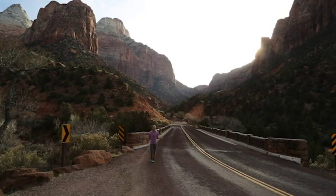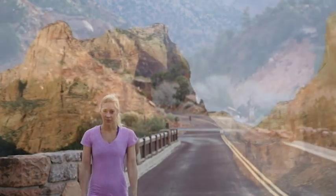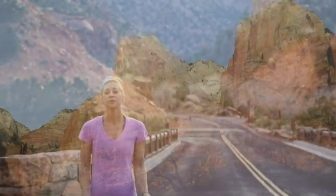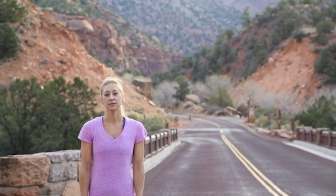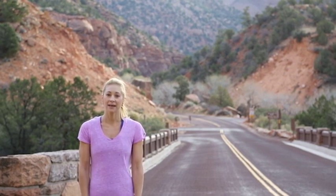Welcome to Zion National Park. Zion seemingly rises out of nothing to create one of the most amazing national treasures in America. Revered for thousands of years and a sacred place for many, this national park is a mecca for those looking to backpack, camp, and canyoneer.